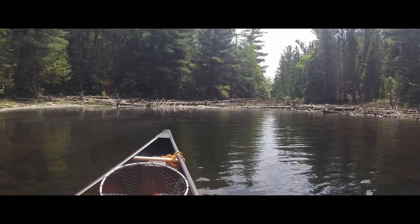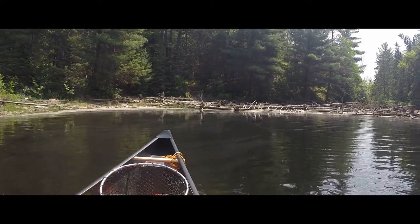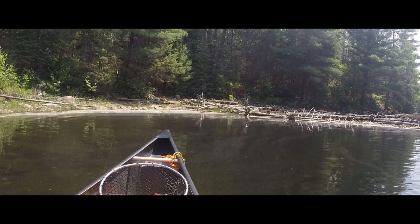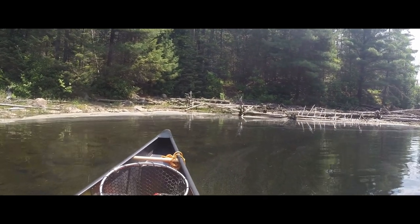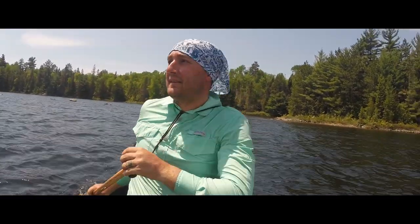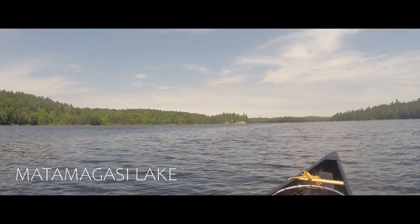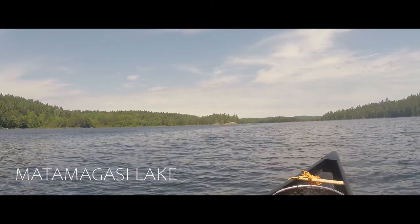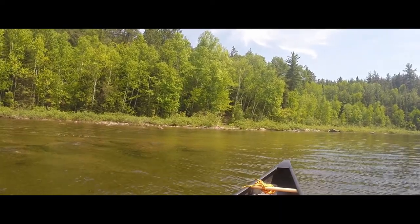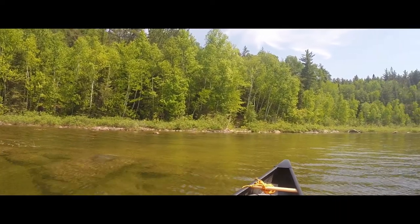A 580-meter portage from Flume Lake into the northeast arm of Madamagassi. With 5 portages and swarms of mosquitoes behind me, I welcomed the open spaces and the breeze of Madamagassi. This is the 230-meter portage between McCarthy Bay and Gold Lake. Portage number 6 of the day.